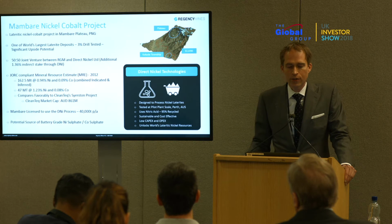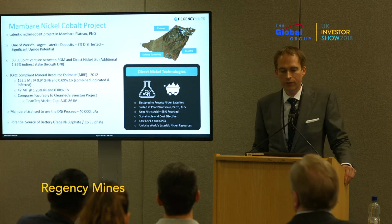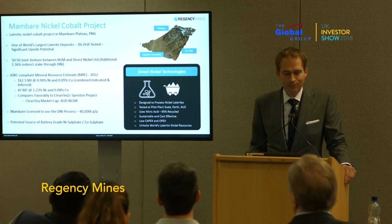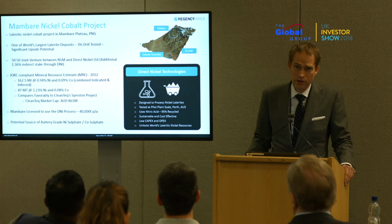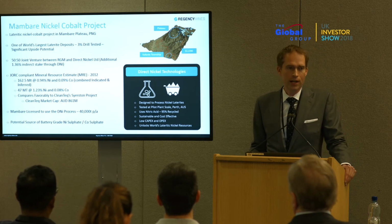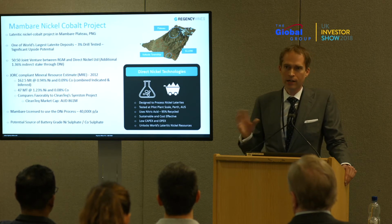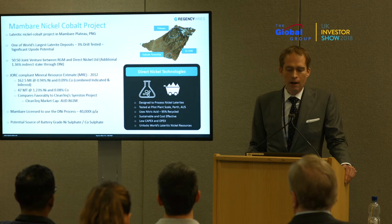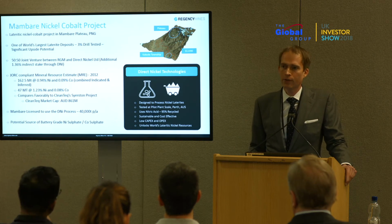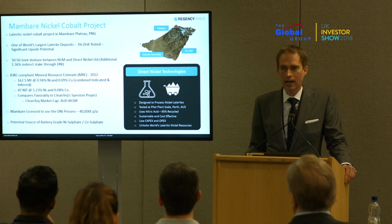Moving on, we do have a residual asset. This was a flagship asset for us for a long time, and we think it's coming back into focus now. This is a large lateritic nickel cobalt asset in Papua New Guinea. It's one of the largest assets in the world. Only 3% of it has really ever been tested, so it really has huge upside potential. We own it 50% alongside an Australian group that has a technology aspect to it. And we've been sitting on this for the last couple of years, having spent something around £8 million historically on it, waiting for the time to be right to bring it back into focus. And I think that time is now.